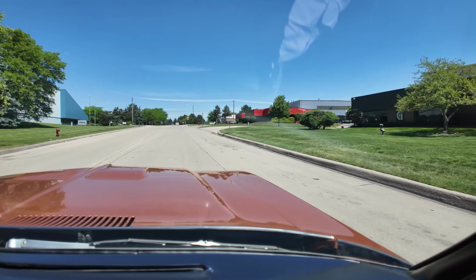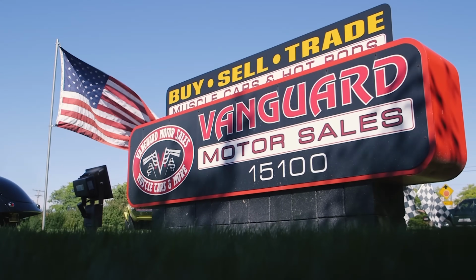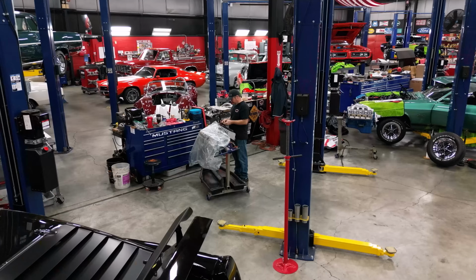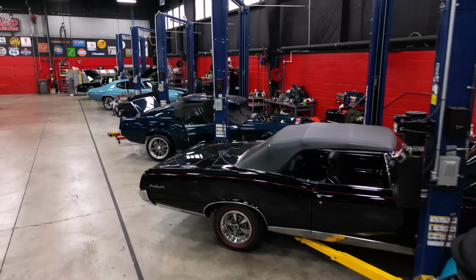We're back here at our shop right now. We're located right here in the Motor City at 15100 Keel Street in Plymouth, Michigan. This building is where our team of 15 world-class mechanics inspect and improve every one of our cars. All of our work is done in-house. Our mechanics only service the vehicles we sell.